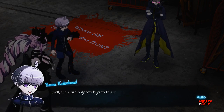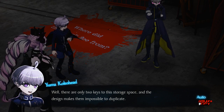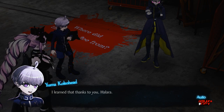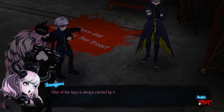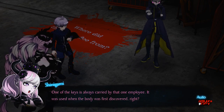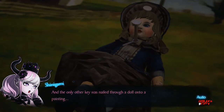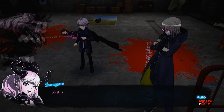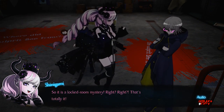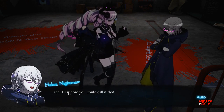Well, there are only two keys to the storage space, and the design makes them impossible to duplicate. I learned that thanks to you, Halara. One of the keys is always carried by that one employee. It was used when the body was first discovered, right? And the only other key was nailed through a doll onto a painting. So, it is a locked room mystery! Right? Right? Oh, that's totally it. I see. I suppose you could call it that.